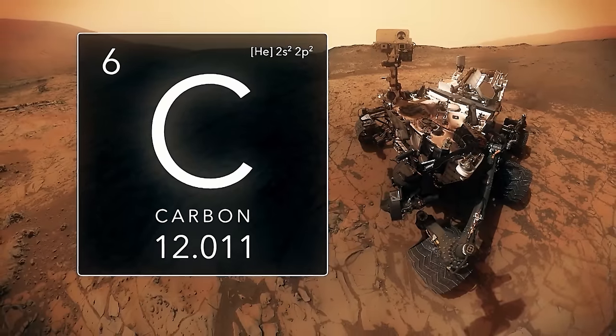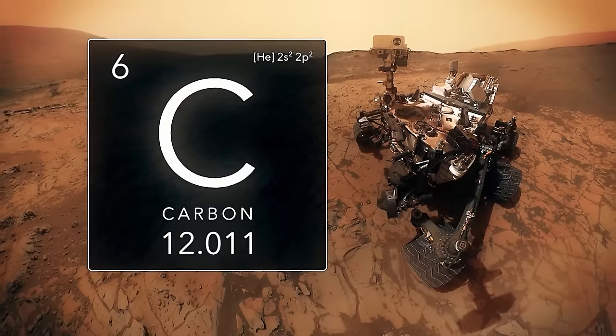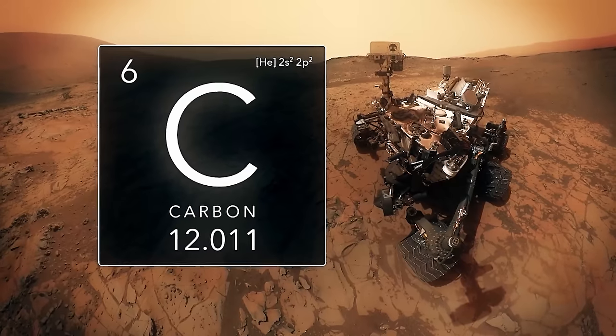However, if we drill deeper and we look around a little bit more, we might actually be able to get to that information and tell, did they come from life? Did they come from geological processes? Or maybe they were from meteorites that were deposited in the lake. We just don't know right now, but hopefully we'll figure that out. Curiosity is searching for carbon-based organics.